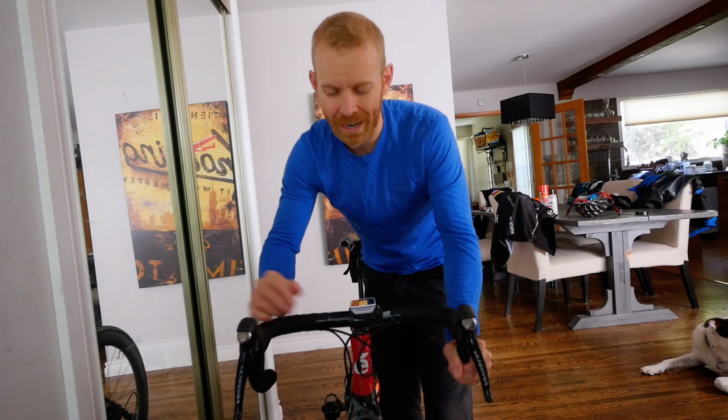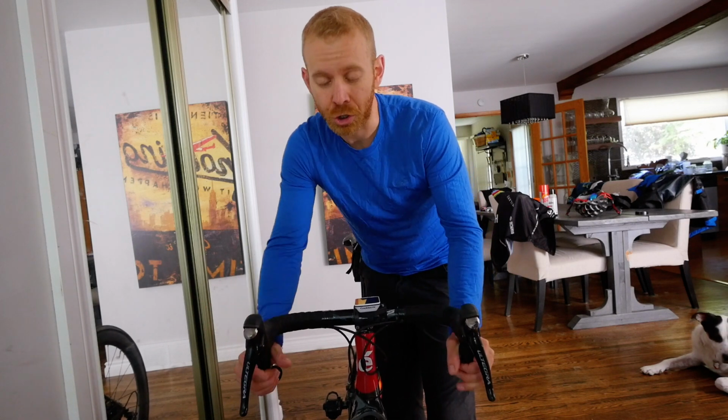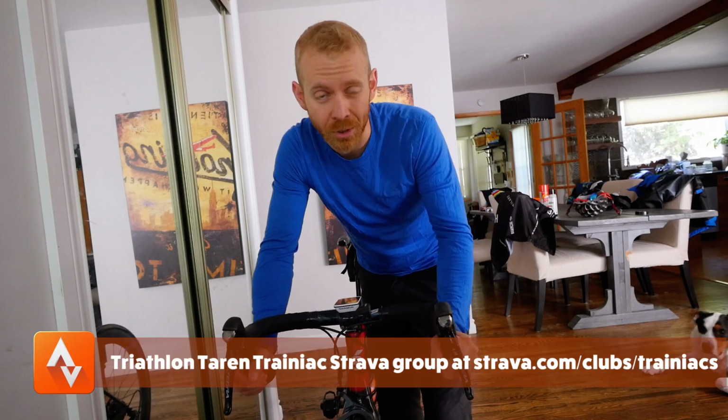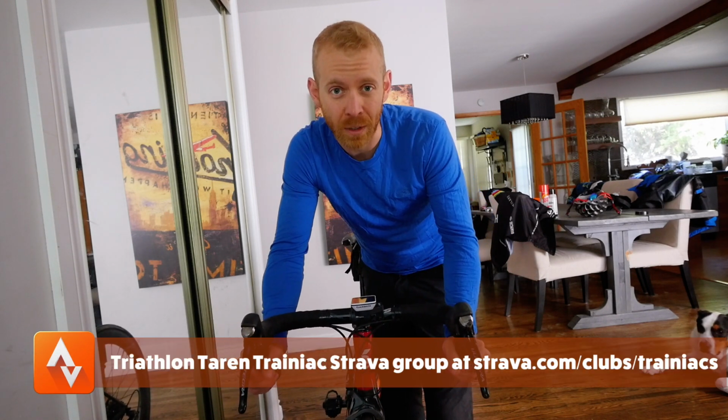A lot of people will have a very deep dropped bar where they can't actually get down that far. But if you've done a proper bike fit and your bike fitter has set it up properly, you should be able to ride down in these drops for an entire ride. Once Alter Ego Sports changed out my bars, I was able to ride in the drops here for ages.